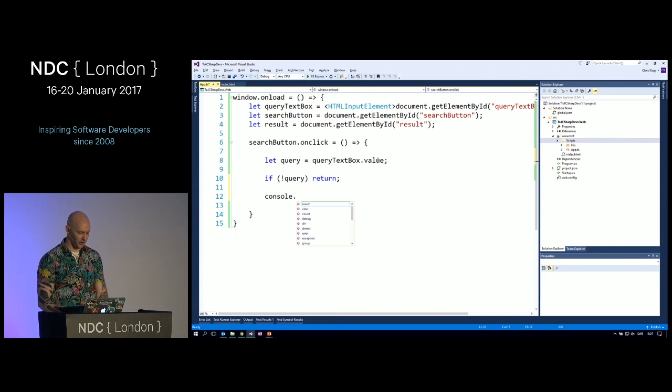So I'm going to just go console.log just to see that this works. I want to log out query, like that.